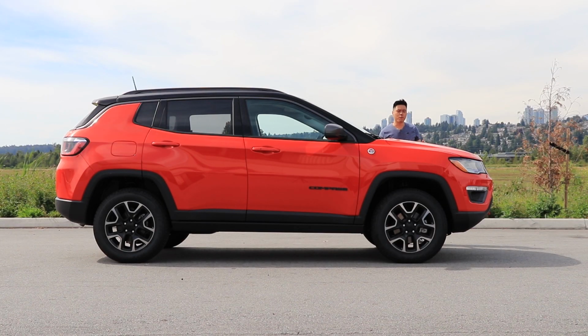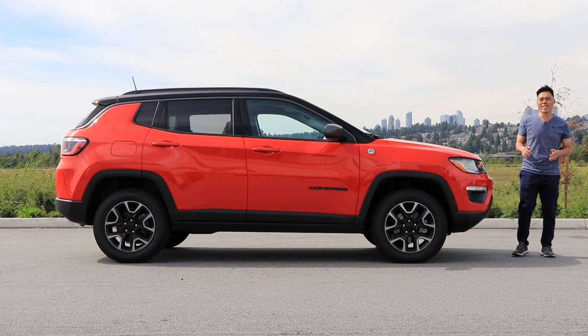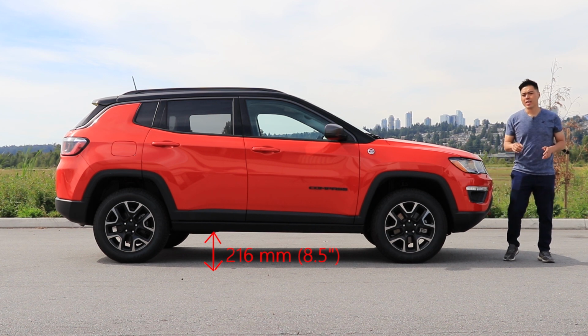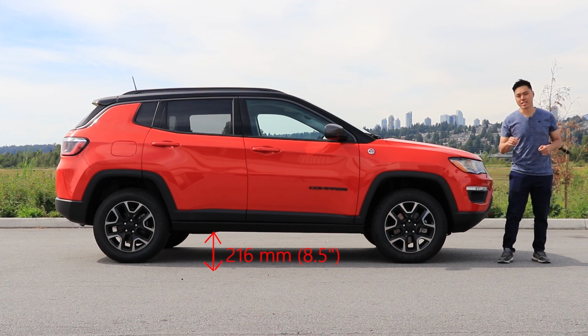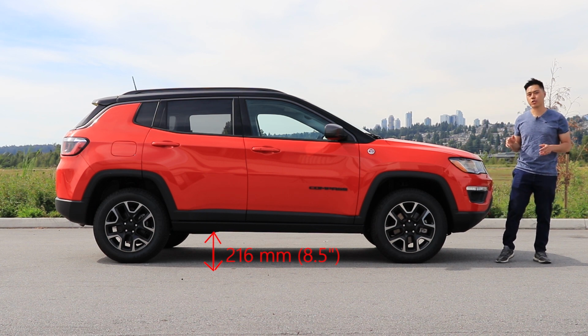Now, to actually go off-roading, you need a lot of ground clearance, and the more souped up Trailhawk trim that we have here has a total of 216 millimeters of ground clearance. Now, to put that number into perspective, that's about 1 inch more compared to the Mazda CX-5, as well as 1 inch more compared to the base Jeep Compass Sport trim.